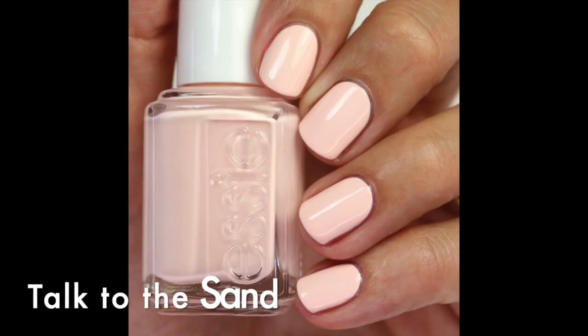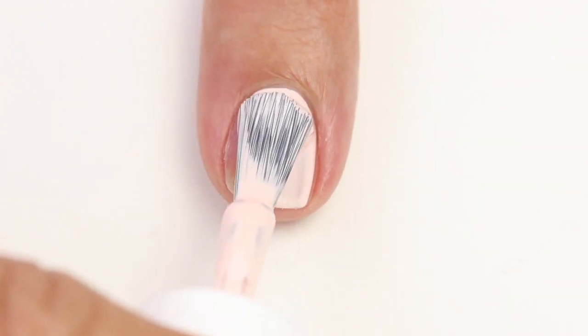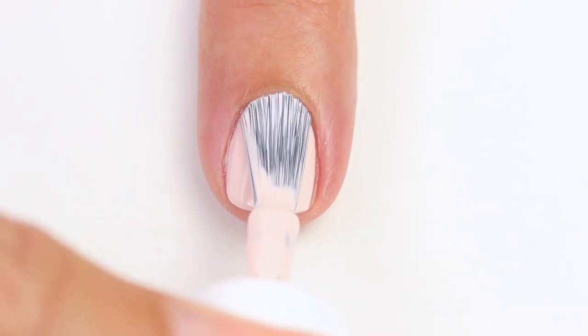The first one I have is Talk to the Sand, and it's this really, really nice pale, slightly pink shade, but it actually has quite a bit of peach in it too. It's a really, really beautiful shade. It's a little bit brighter and more peach than Stirring Secrets, and I love Stirring Secrets, but this is probably my new pale peach shade. It's really beautiful. It's got a ton of white in it, so it's going to be bright. I think outside it might even look kind of white. I love this one quite a bit.